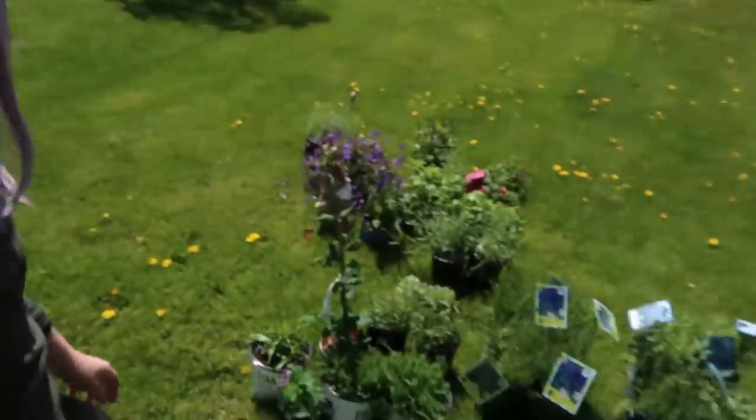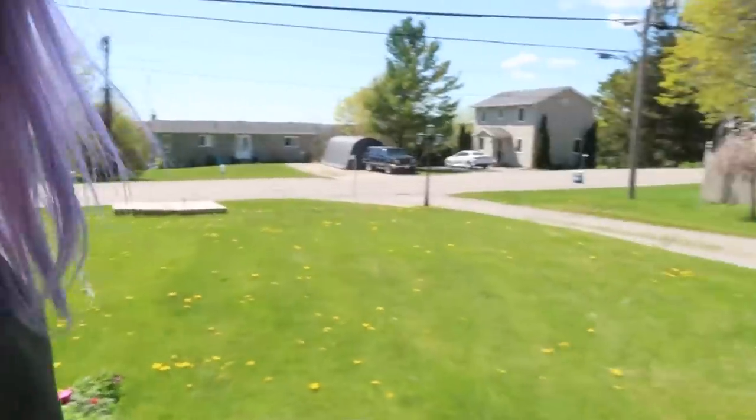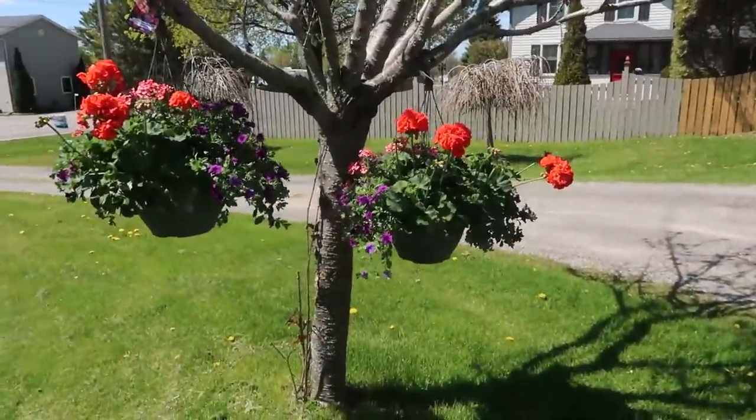Here, check it out. We got a whole bunch of stuff. A lot of rosemary, Russian sage, firefly sunshine. Love that. And then we've got a whole bunch of planters that are gonna be hung up, which are lovely. These are beautiful. But we also got this little friend.